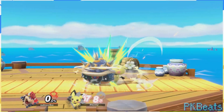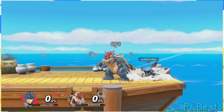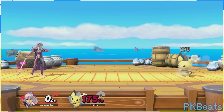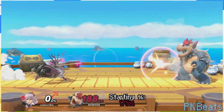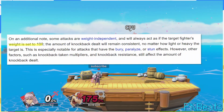The idea of weight independence for moves isn't completely new, like I mentioned before, but it's usually thought about for things like either multi-hit connector moves, or moves that stun, like say Corrin's neutral special, which is also weight independent and thus KOs Pichu and Bowser at the same threshold. Apparently the weight here defaults to 100 according to the wiki.